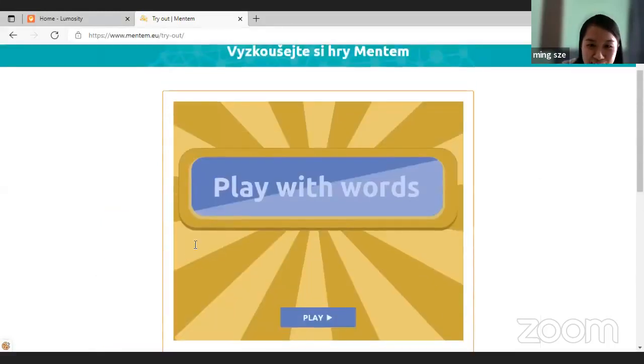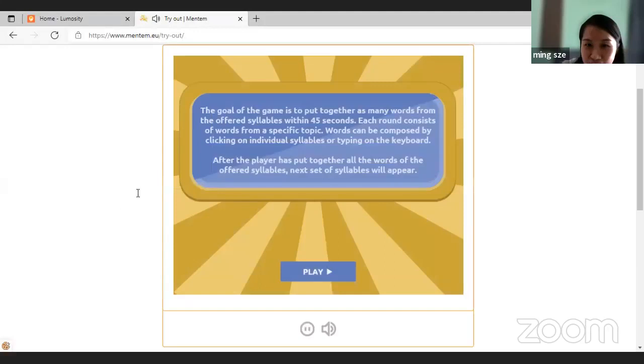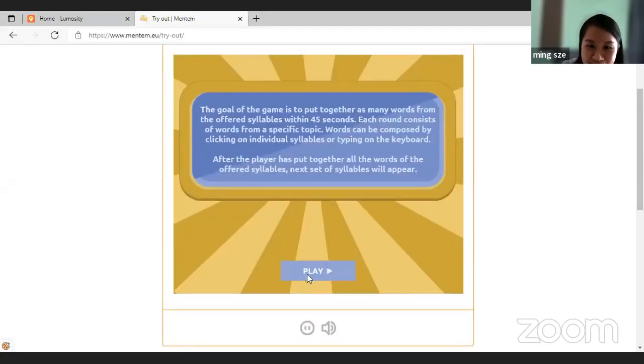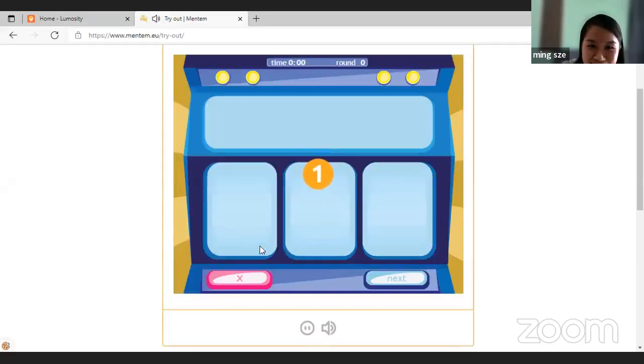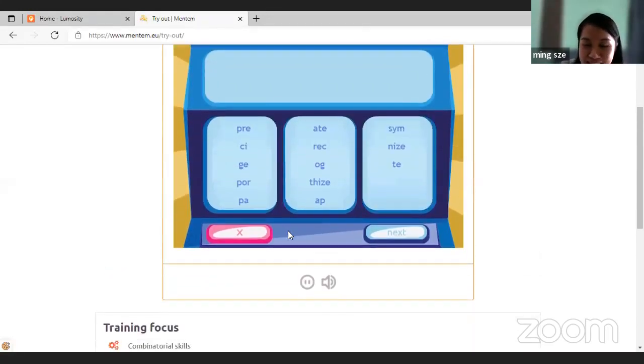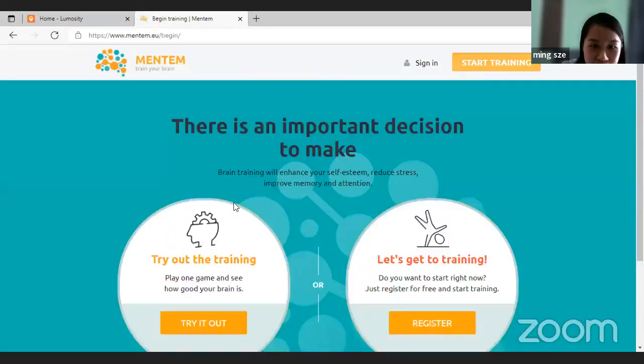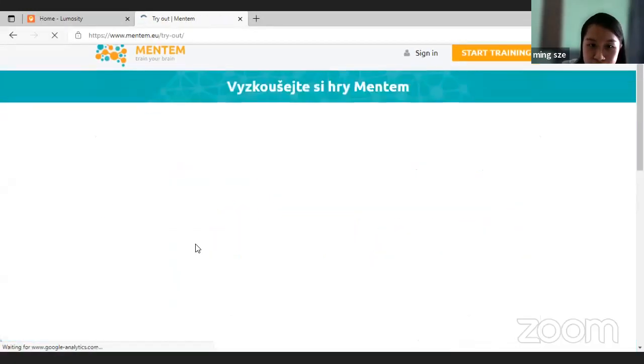Okay, play with words. Let's see what this is. The goal of the game is to put together as many words from the offered syllables. Okay, one of the things is because of this country, sometimes the words are not the ones that we can understand. So let's see. Okay, let me try the other one, because sometimes the words that they show are not English. Yeah, so there are different games where you can try. Hold on. So you just skip the one that is not in the English language. Yeah.